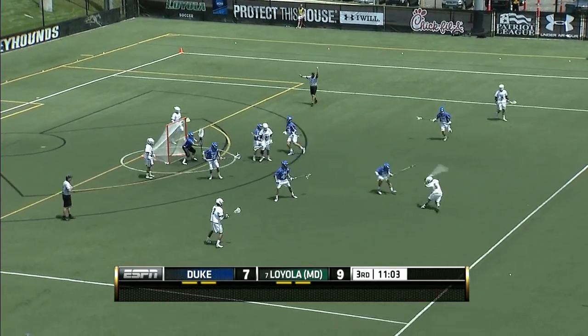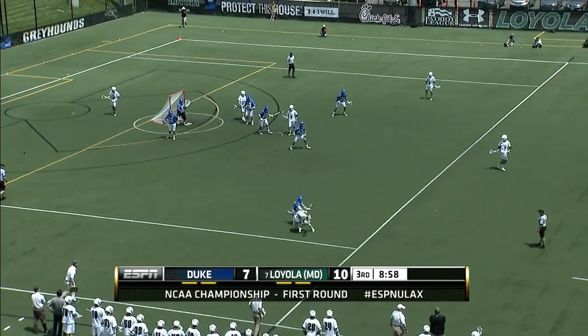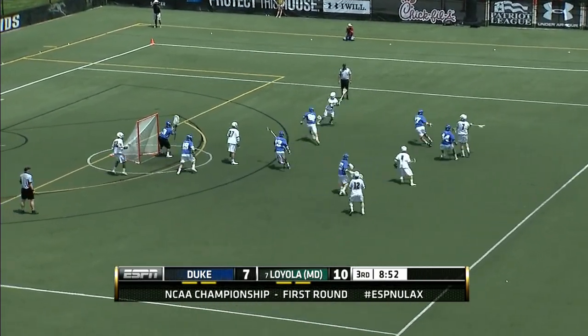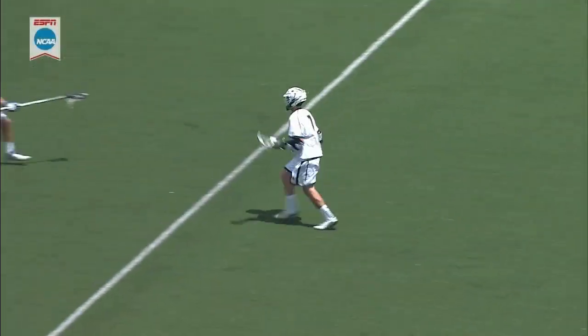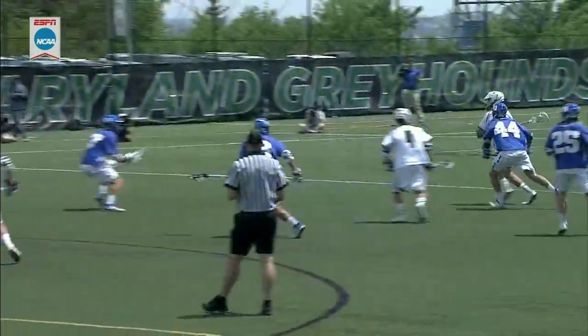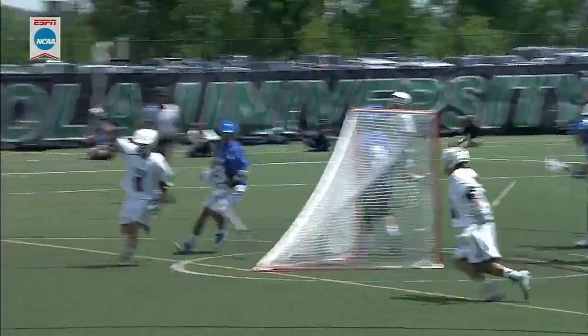Shot clock now on against Loyola. 30 seconds to get one to cage. That's fired high. Off the move comes Spencer from the top. Nice face dodge here. Score! Activity here by offensive coordinator coach Ryan Moran. He elects to put Spencer up top. Initiating from there, he draws the double team, and then Duffy, the big face dodge there.